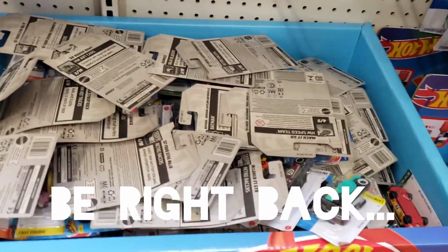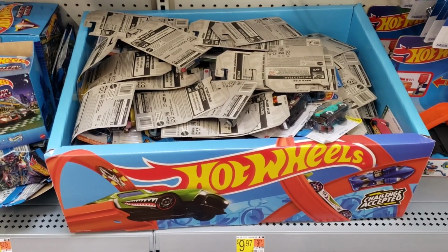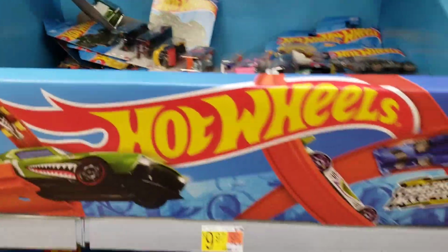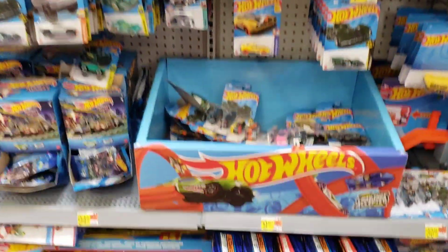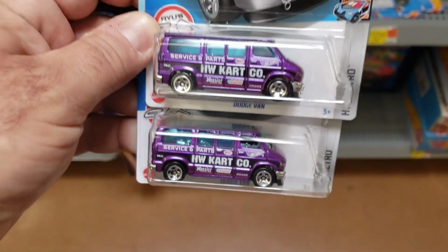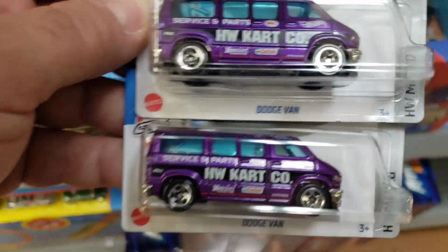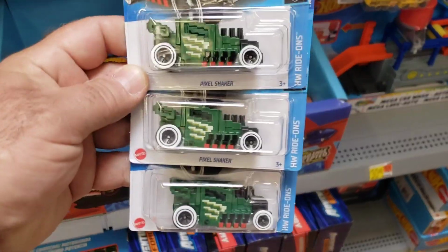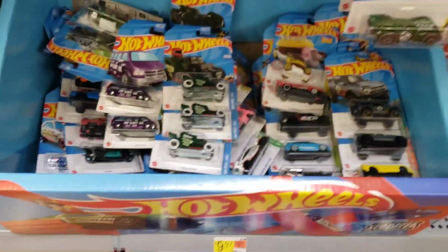Actually, you know what? I'm just gonna go through this and I'll be back to show you what I found. Stay tuned. All right, we're back. So there was 192 in that. First one of these we've ever opened up. We did not find any supers. We did go ahead and load the pegs up and went through here. We did find a couple of main lines, which we're gonna leave behind. And we found three Pixel Shakers, and we're gonna leave those behind as well.